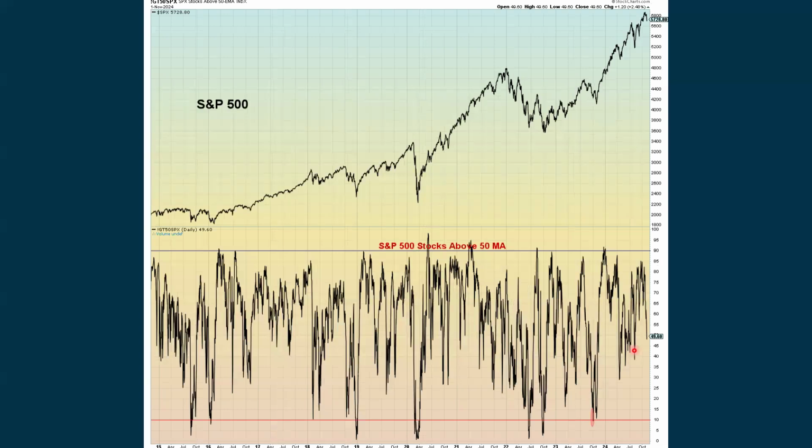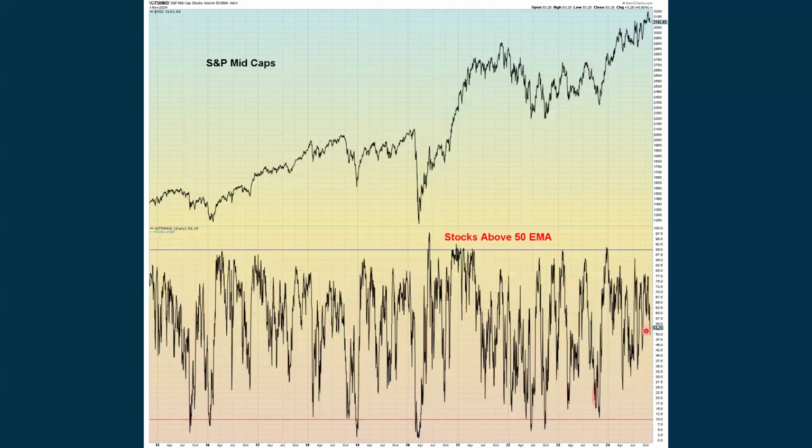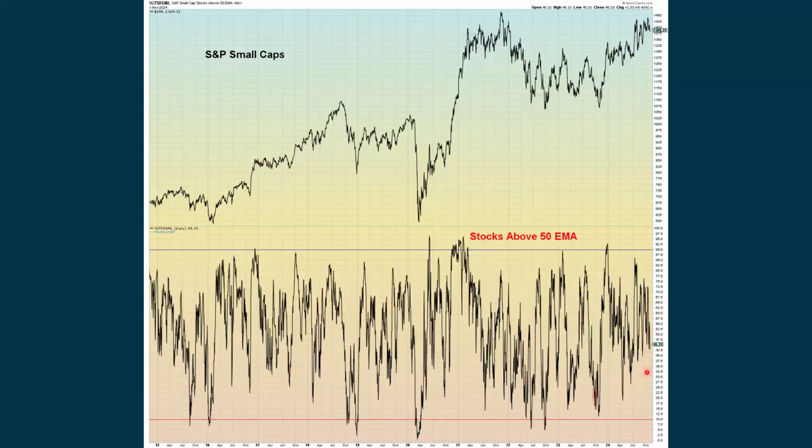Then we do that same thing with stocks above their 50-day moving average. And we're seeing a little bit more weakness here as the S&P has been testing its 50-day moving average recently. Then just to get a little bit broader perspective, we look at the mid caps, which have also been under pressure lately, and the small caps, which are back to being under pressure as well.